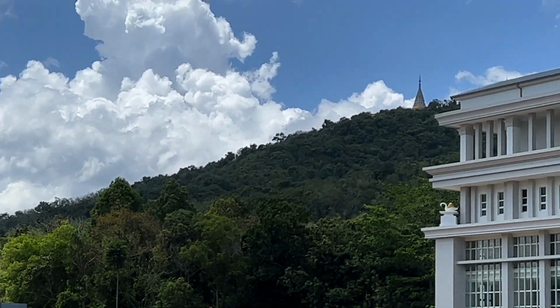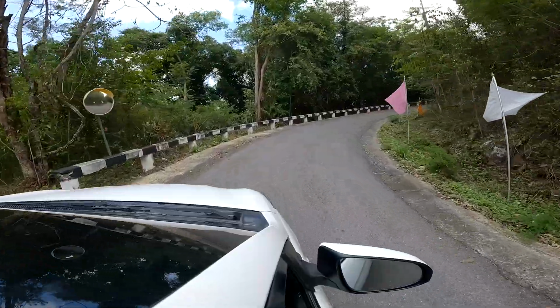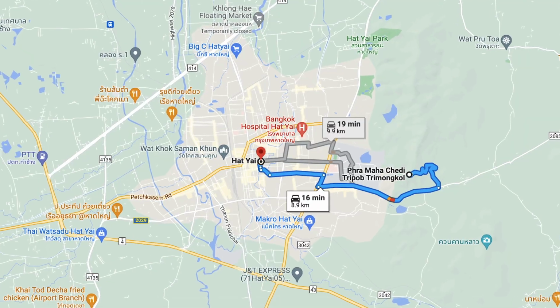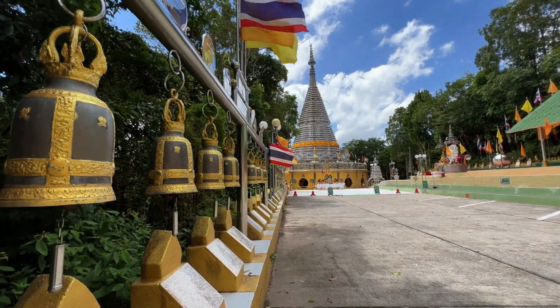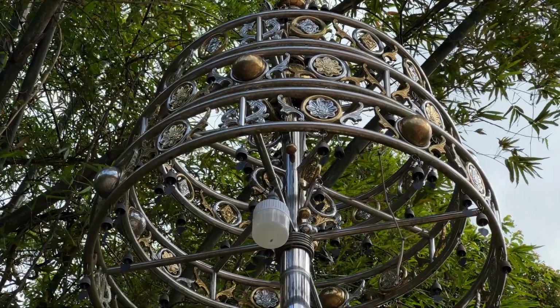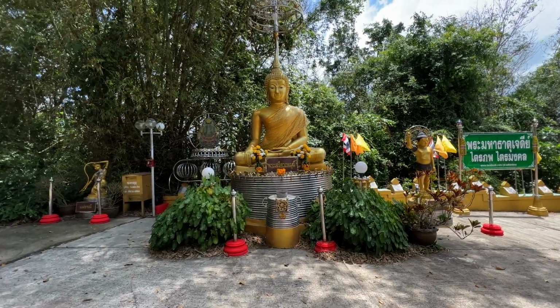Hidden near the summit of a rugged rural hill lies the world's first stainless steel temple, reachable via a 16-minute drive east of the town centre. The official name of this temple in Thai is a little bit long, so I'm just going to refer to it as the stainless steel temple.